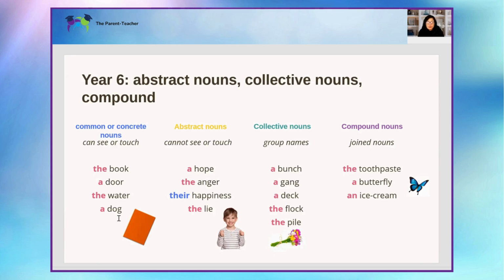And then we have compound nouns. Now, compound nouns are actually words that have been put together to create a new word. So, for example, you can have tooth and you can have paste, but if you put them together, you get toothpaste, which is a compound noun, which really isn't related to the original words, but the two words that have been put together to create another noun. Butterfly, you get butter and you get fly, butterfly. Ice and you get cream, ice cream. Okay, so those are compound nouns, and children need to know the difference between the different nouns by the time they get to year 6.